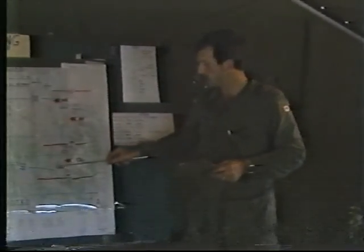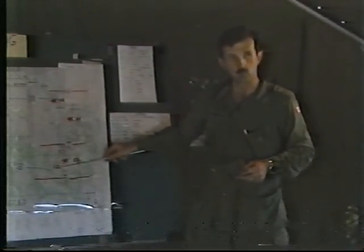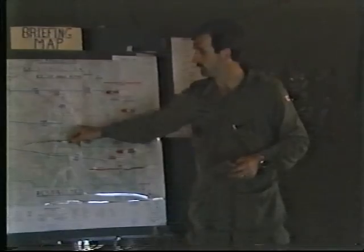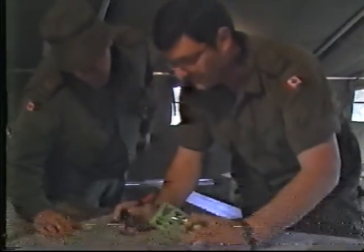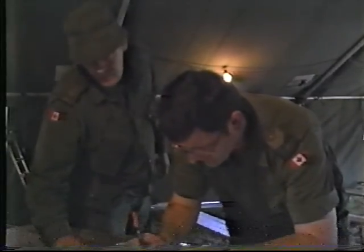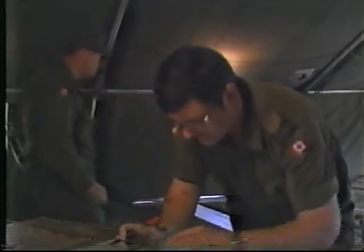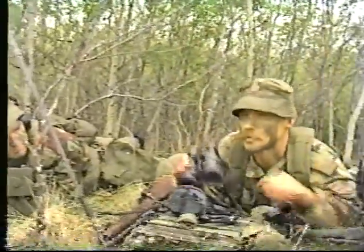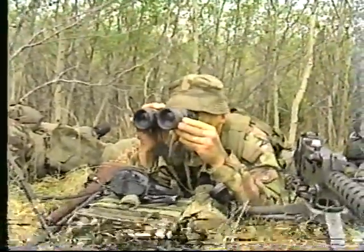Concurrently, the brigade staff are developing their own intelligence collection plan based on their area of interest and the requirements detailed in the Division Intelligence Annex. These requirements are passed down to units and battle groups who plan and execute their taskings within the limits stipulated by the Brigade G3. As contacts with the enemy are made, reports are passed back to battalion headquarters.